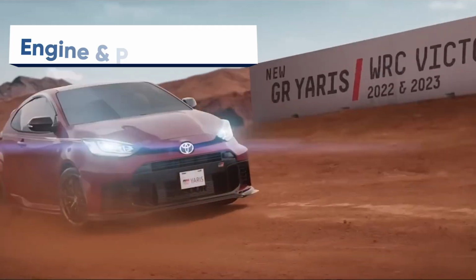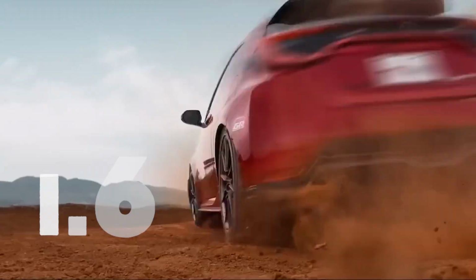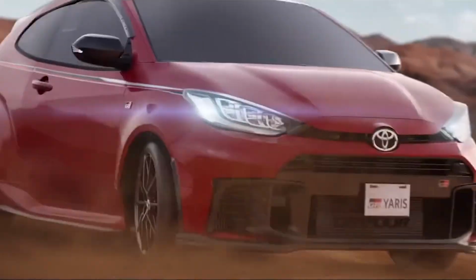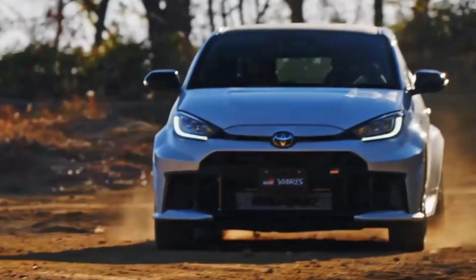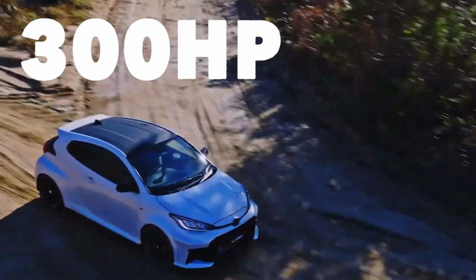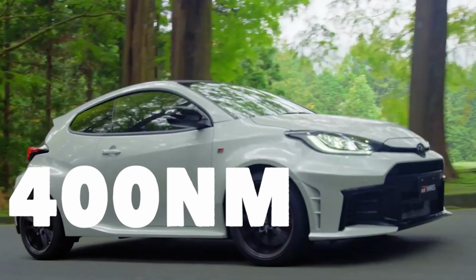Under the bonnet, the 2024 facelift version of the GR Yaris boasts a 1.6-litre 3-cylinder turbocharged engine, producing 280 horsepower, up from 257 horsepower in the previous generation. The Japanese market version produces 300 horsepower and 400 Nm of torque.